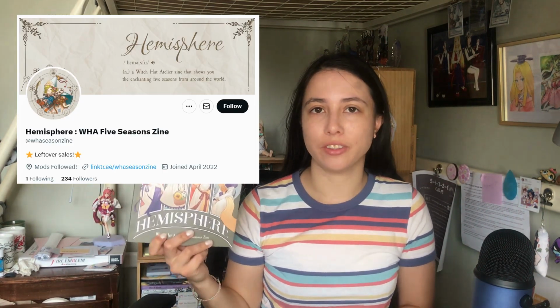So next up right here we have a Witch Hat Atelier fanzine, and this is the Witch Hat Atelier 5 season Zine Hemisphere. So I'm a big Witch Hat Atelier fan, so I decided to pick these up because, yeah, very gorgeous. I saw it, and this actually came all the way from Asia, I believe, and I think it might have been Indonesia, I might be wrong.